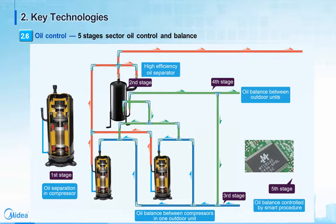The third stage, oil balance pipes between compressors, ensure even oil distribution to keep compressors running normally. The fourth stage, oil balance pipes among modules, ensure even oil distribution among modules. The fifth stage, an auto oil return program monitors the runtime and system status to ensure reliable oil return.